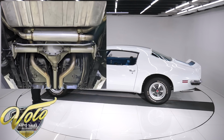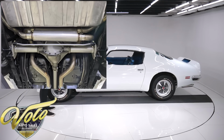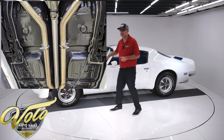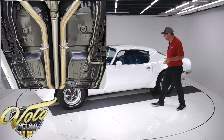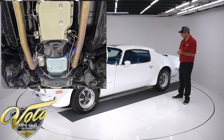Everything was rebuilt in the front end. The ball joints, the bushings were replaced, shocks, springs, steering components, right down to the cotter pins. It's all redone. Same thing in the back. The springs, bushings, shocks, all have been replaced.